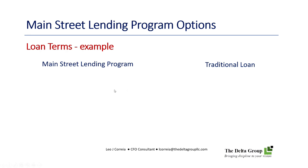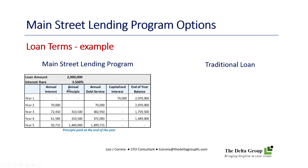Now let's take a look at an example so we can see the impact the Main Street lending program is going to have on cash flow of a company. First, let's look at the cash flow associated with the Main Street lending program. Assuming a loan amount of $2 million and an interest rate of 3.5%. In the first year, as we said before, there will be no payments due, but the interest will be capitalized onto the loan balance. Year 2, there will be interest-only payments. Year 3, there will be interest-only payments with a principal payment of 15% of the total loan balance paid at the end of year 3. Year 4 will be the same as year 3, and year 5 will contain interest-only payments with a balloon payment of 70% at the end of year 5.